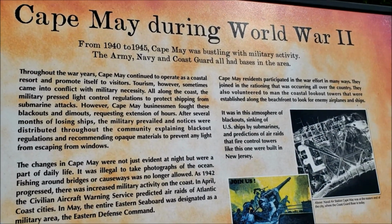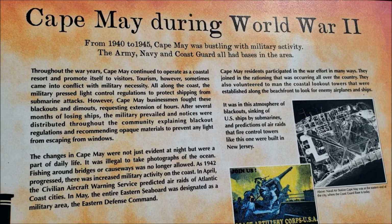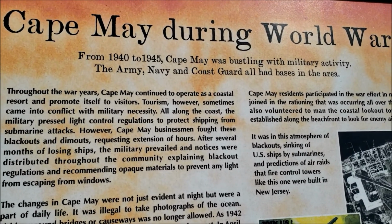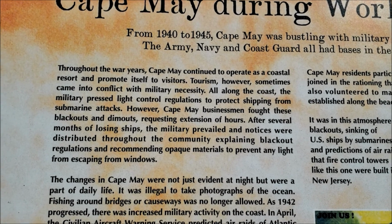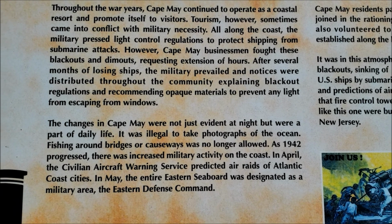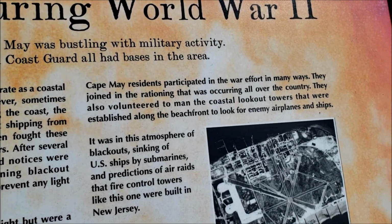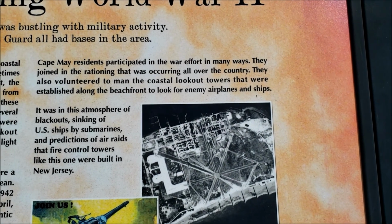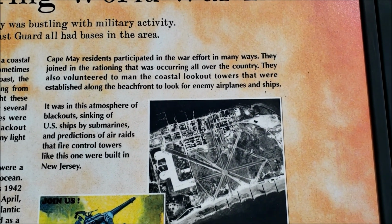There's too much to read, but if you want to, you could pause it at any time. It was illegal to take photographs of the ocean because of the war and all that. That's crazy. Feel free to stop at any time so you can read that.